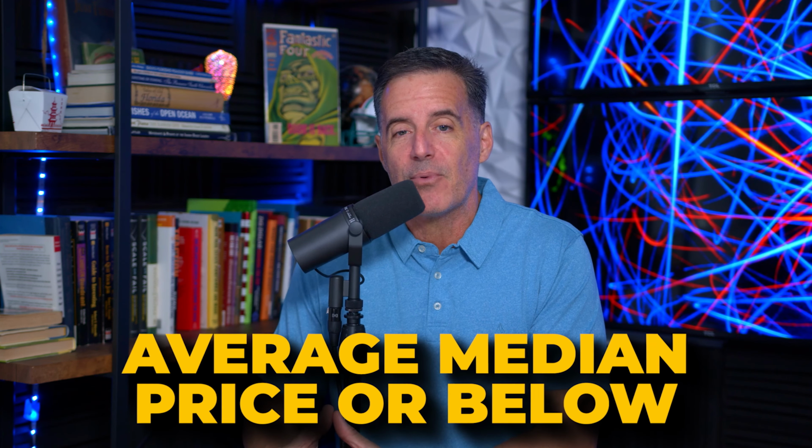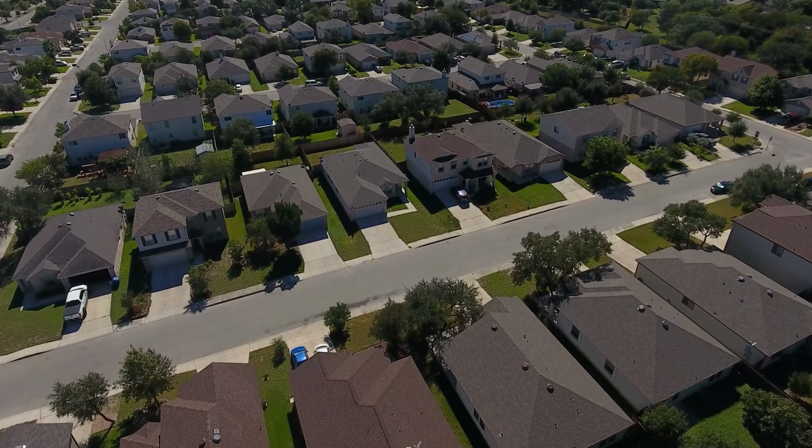So the first place we start is we have to pick the average median price or below. Now, I don't want to go too low because the competition gets fierce at the very bottom of your price range. If you can stick to just below or at the median price and find the houses that are most desirable, and more importantly, find the neighborhoods. Find that up and coming neighborhood. Find where people are transitioning to afford it, so you can be ahead of the curve.